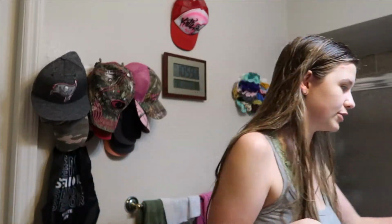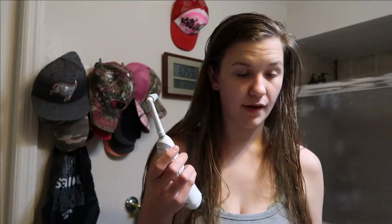So now the next step is going to be to brush my teeth, which I have this toothbrush and toothpaste, which at nighttime and in the morning I use different toothbrushes and different toothpaste. Actually, I use the automatic one at night and the manual one in the morning, and at nighttime I use this fluoride one, and then in the morning I use one that's more minty because I like my mouth to be more minty throughout the day.